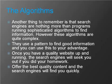The algorithms. Another thing to remember is that search engines are nothing more than programs running sophisticated algorithms to find information. However, these algorithms are quite complex. They use a pattern to find good information, and you can use this to your advantage. Once you have a quality website up and running, the search engines will seek you out if you did your good homework. Offer the best quality content and the search engines will find you quickly.